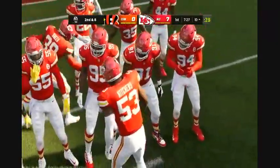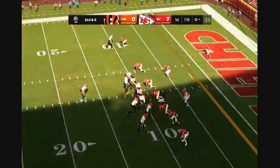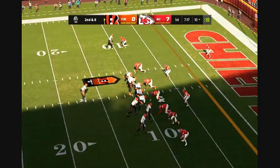Yeah, one of the things about this play, it can be even more effective when you run a lot of motion, and there's plenty of times you don't hand it off. They're looking at a 2nd and 8 now from the 10.